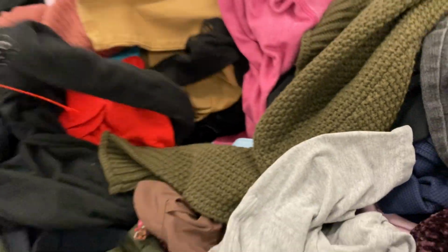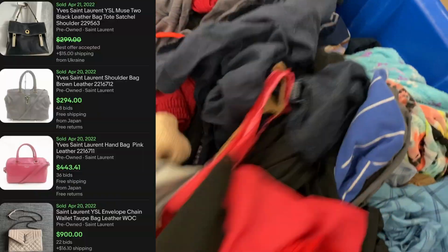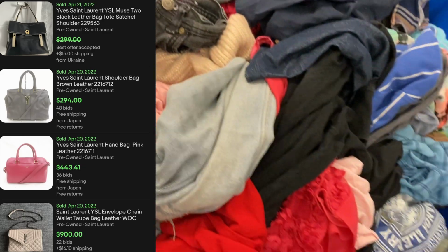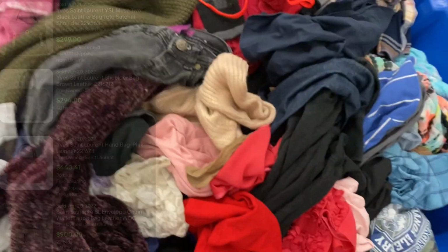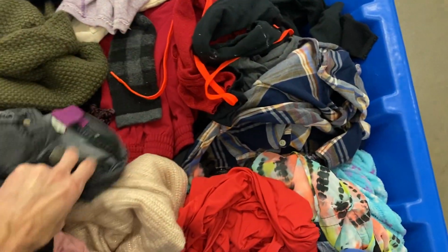There's not going to be a lot of competition for that, but really that's a high-end fashion brand. Some of those bags will get you a huge amount of money. So that's a really good brand to keep your eye out for. And sure, I'll take that accessory. It doesn't really cost me anything since it's so light at the bins here.